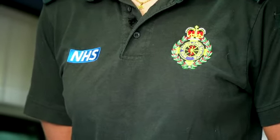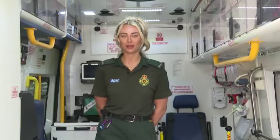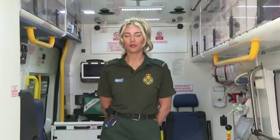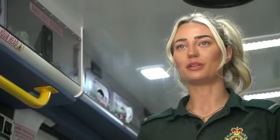With every minute that passes by, the chance of survival reduces by 8%, so in this case, every minute does count. And with 23% of bystanders being less likely to perform CPR on a female, this is the fact that's driven me to raise awareness of CPR. So cardiac arrest is where the heart stops pumping or isn't pumping effectively, and by performing chest compressions, you act as the heart's pump, pushing blood around the body.